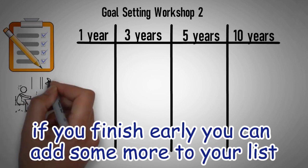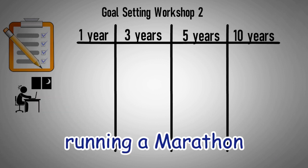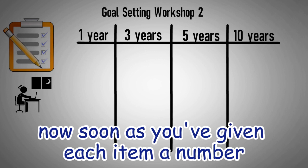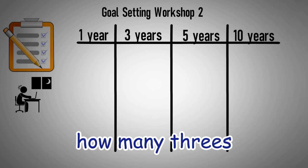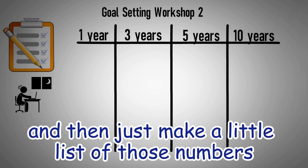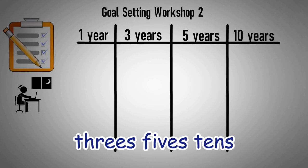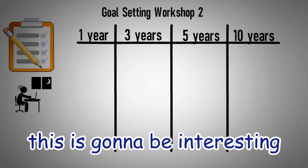If you finish early, you can add some more to your list. Running a marathon. Now, as soon as you've given each item a number, I want you to go through and count them. How many 1s, how many 3s, how many 5s, how many 10s? And then just make a little list of those numbers. How many 1s, 3s, 5s, 10s? This is going to be interesting.